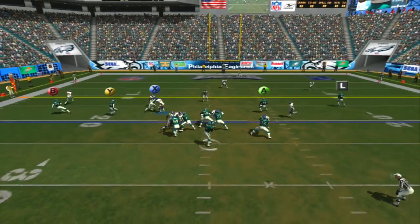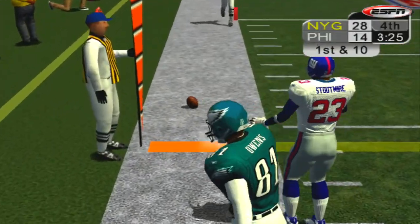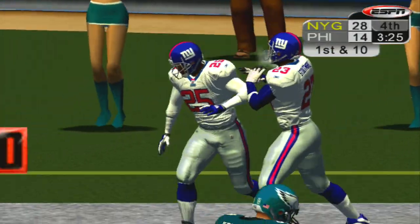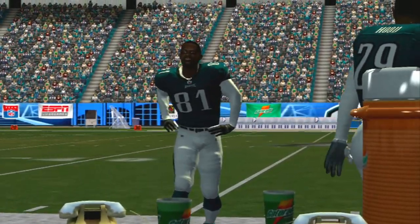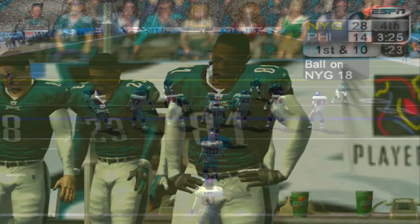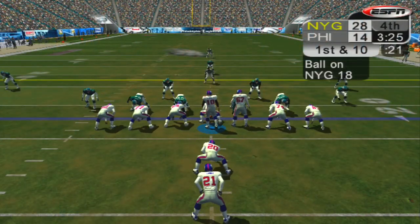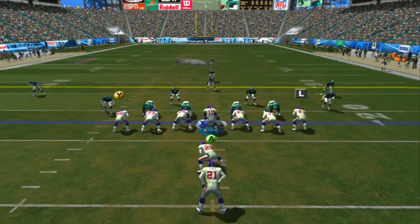They bring another blitz. McNabb, Owens makes the catch, but he can't stay in bounds. He avoided the defender but couldn't stay in bounds to gain the first. That's how this drive is going to end. Owens is very upset. I wouldn't be surprised if Owens wanted out of Philly after that play. He looked really distraught. Dallas seems like a nice landing zone for him.